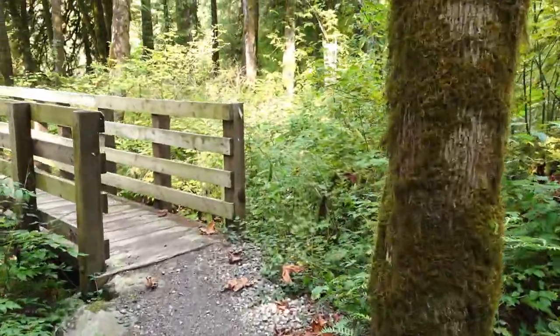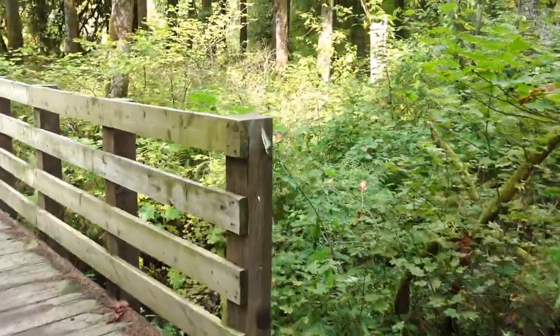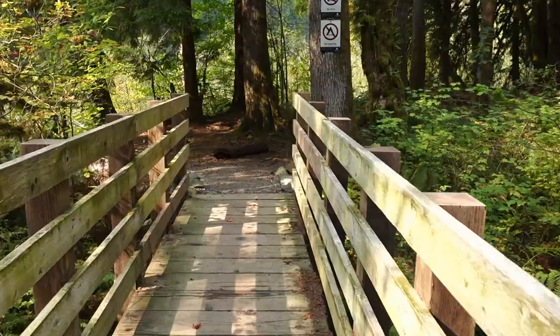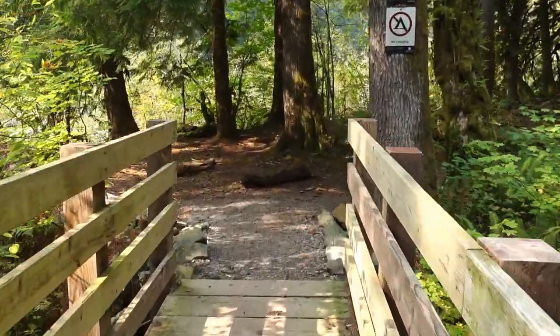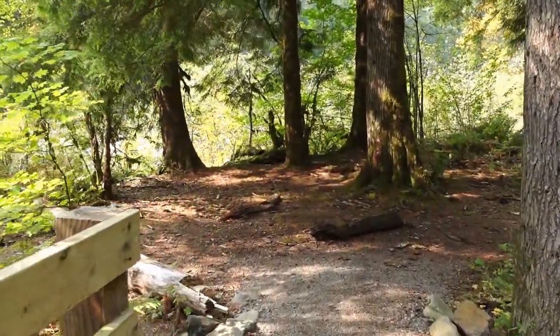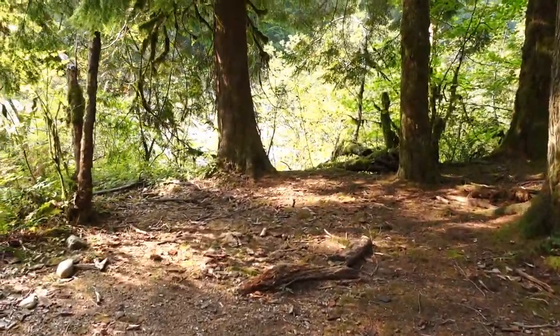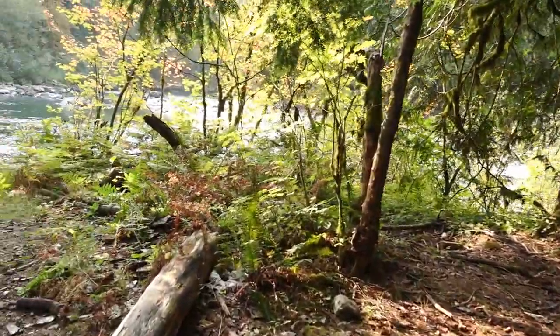Temperature drops almost immediately when you get into the forest. It's kind of humid today. Lots of fog early in the morning, but the air's refreshing now. Lots of beautiful places to set up and paint here on the river.